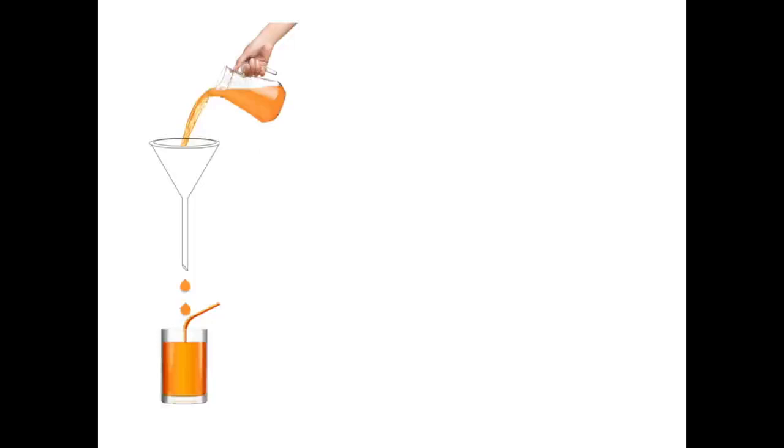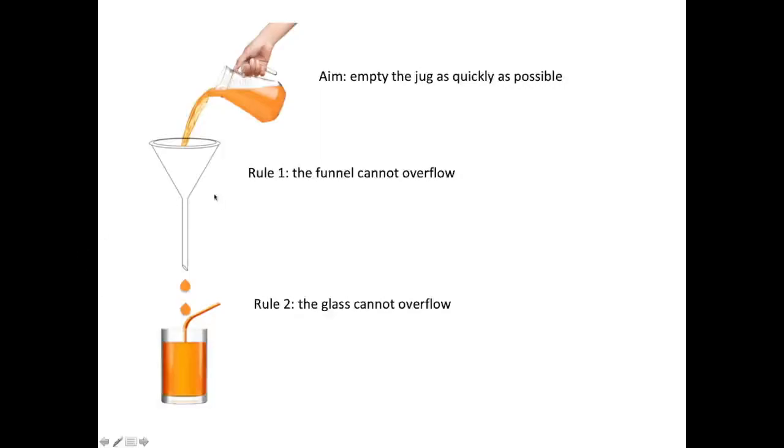And this is an analogy of an animal, and I'll explain the parts later. But first of all, I just want you to think about a challenge of trying to empty a jug as fast as possible into a funnel that drips into a glass with a straw. The aim, as I say, is to empty the jug as quickly as possible, and only two rules apply. You cannot allow the funnel to overflow, nor can we allow the glass to overflow, but you can change some of the components you see in this diagram. So in order to increase the rate of emptying the jug, what are some of the things that you might think you could do?